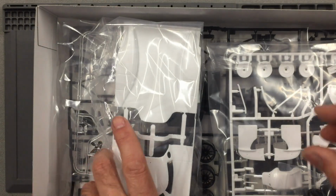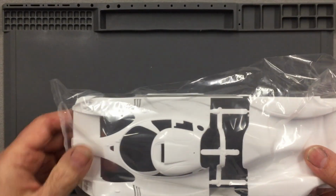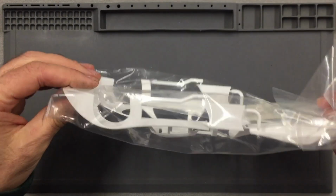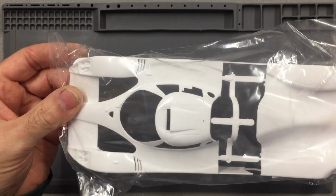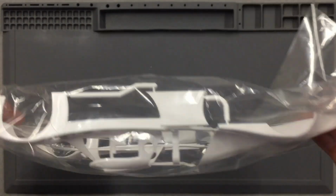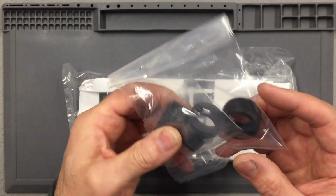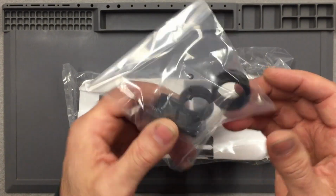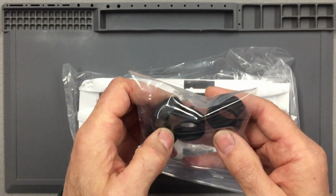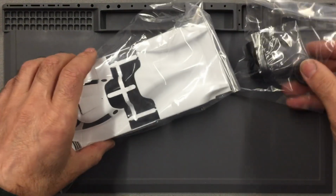So I'll just show you the contents of the box. There's not a lot in this kit, to be perfectly honest with you, but it's all perfectly formed. So there's your body. It's a two-part body in white plastic, as you can see. Very, very nicely detailed, as you would expect Tamiyas to be. And then we've got the tyres that it comes with. Now these are actually rubber tyres, but what I'll do is change these into PU tyres, and then I can use these as masters for the actual build.